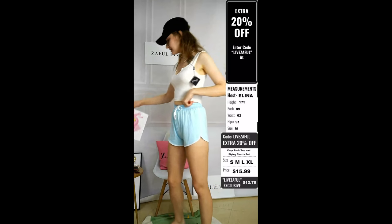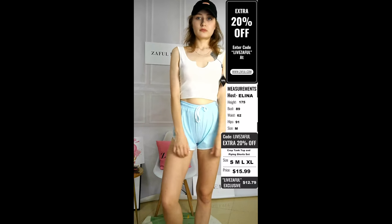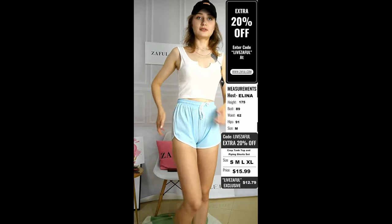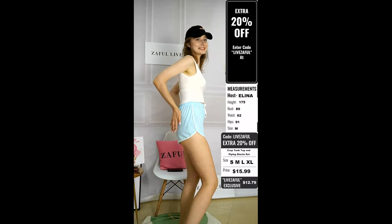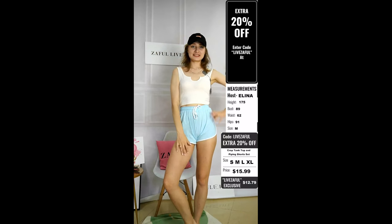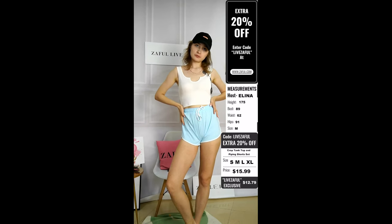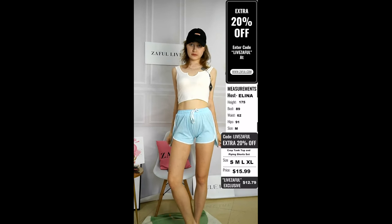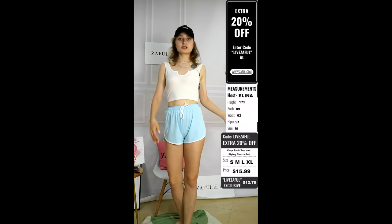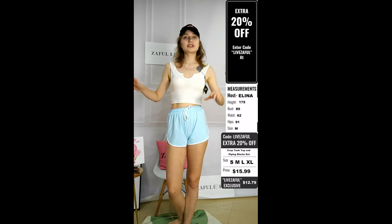Yeah, and I like this kind of shorts because if I put them higher, it will make my legs look longer. Yeah, and show a little bit of my butt, make it visible. For me, it's just a little bit sexy if I put my shorts up. If I put them down, it will look normal. Sport style, so comfy. I'm wearing medium. They have small, large, and extra large.